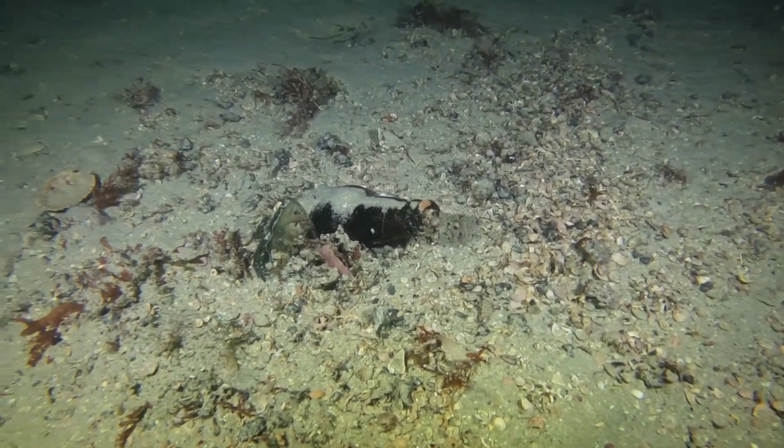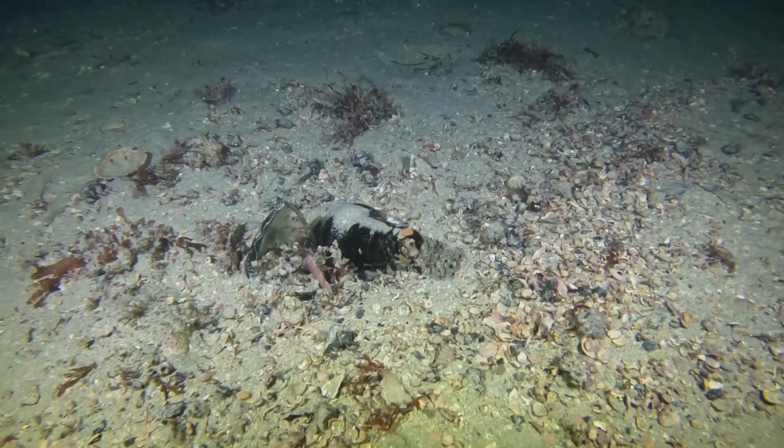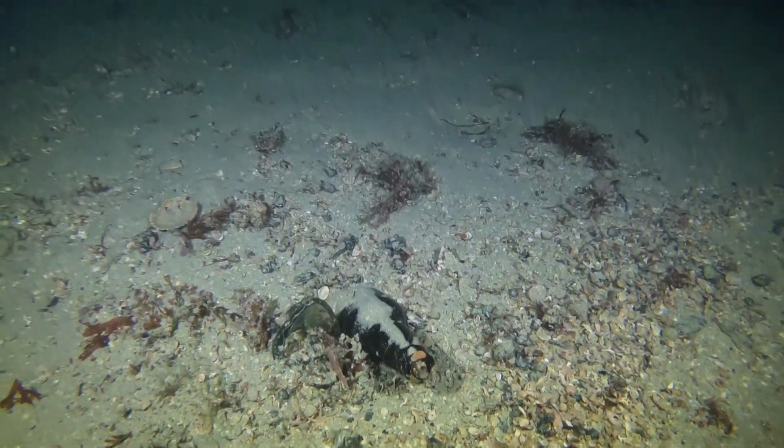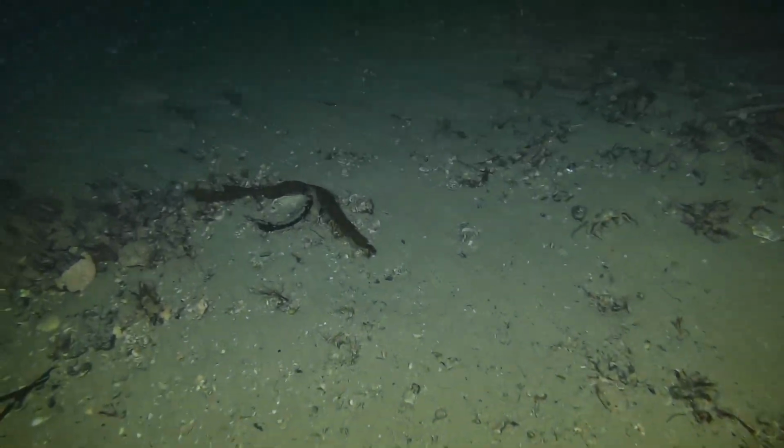Oh, this is cool. Looks like this bottle has got an inhabitant. It's a butterfly blenny, slightly smaller than the normal tompot blenny. Bit shyer as well. Their eyes are slightly different with white around the outside. That's how I can tell.